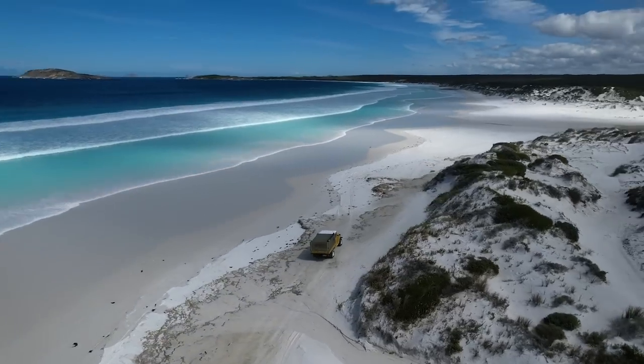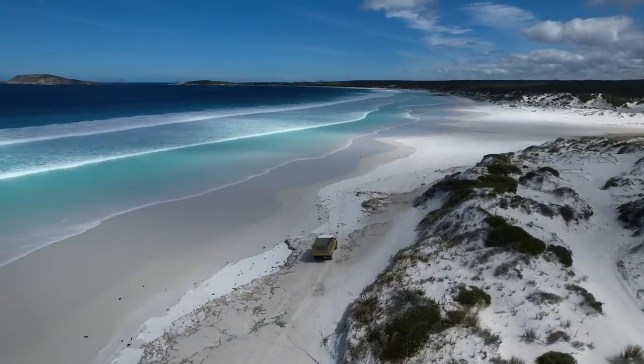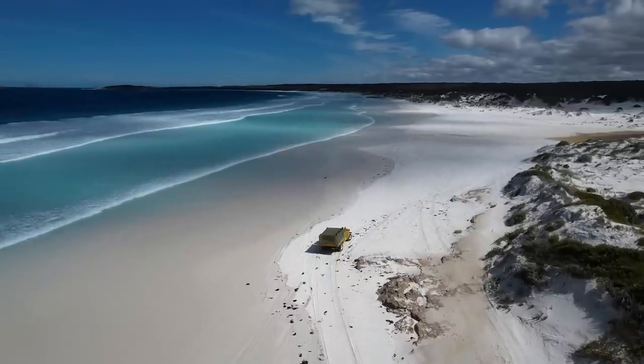When we were coming in last night, it was pretty late and we couldn't really see where we were going. Yeah, but we should be all right today in the light. We've got the tyres down to 10 psi. Look at this beach. It's amazing. It's incredible.